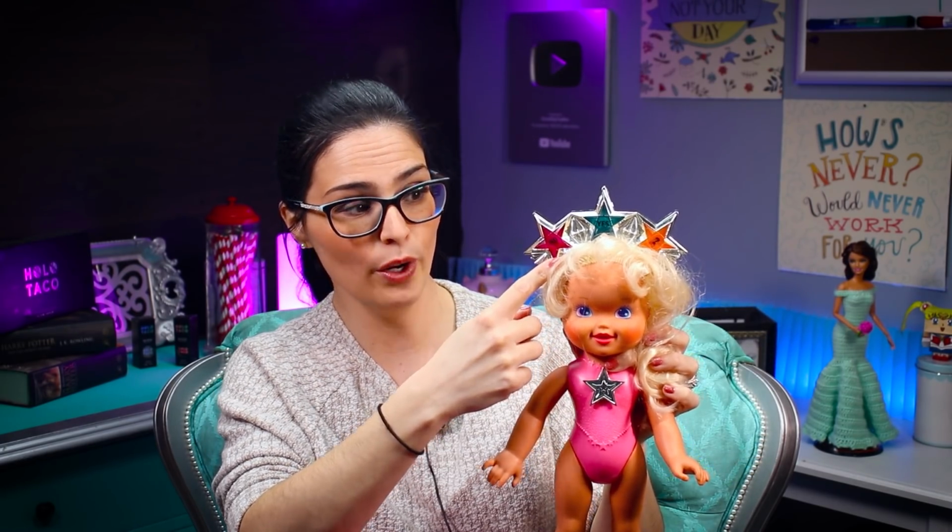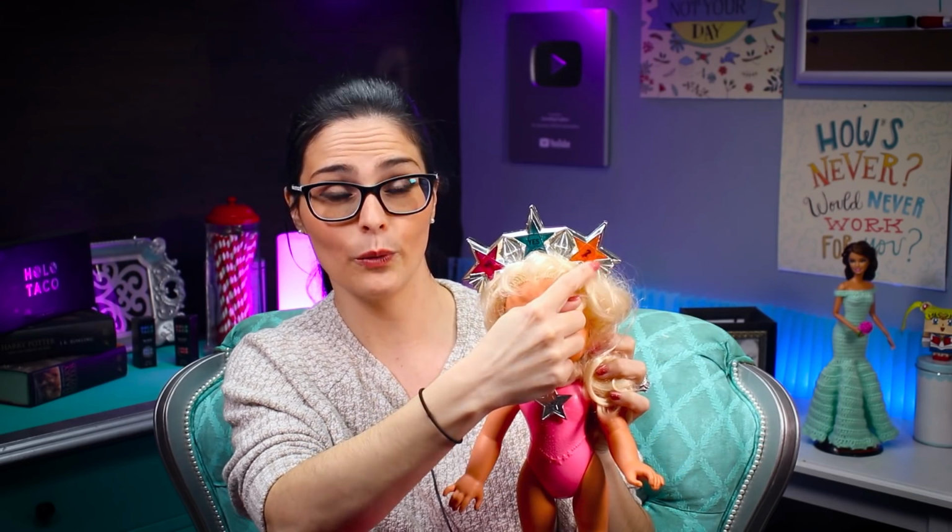Moving on to the crown on top of her head, this is a metallic silver, but funny enough, age has added a bit of extra color to it. I'm not sure if it's visible there, but in person, it's also gold, but it's supposed to be silver to match the star and her wand. On the front of the crown, we have 3 stars, a pink one with the word no, a greenish blue that says yes, and an orange one with a question mark. And they're meant to light up.